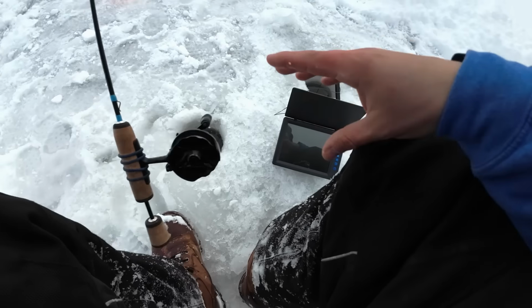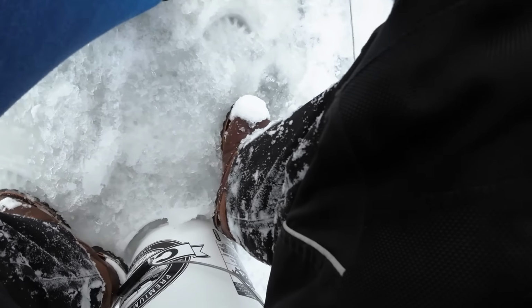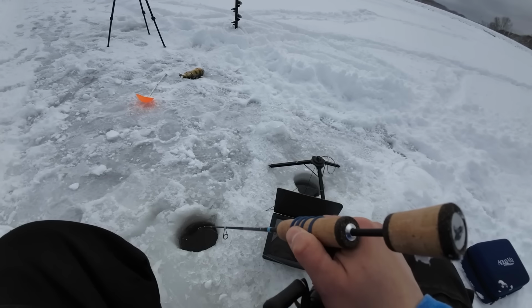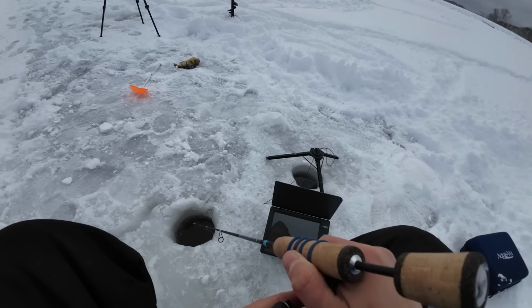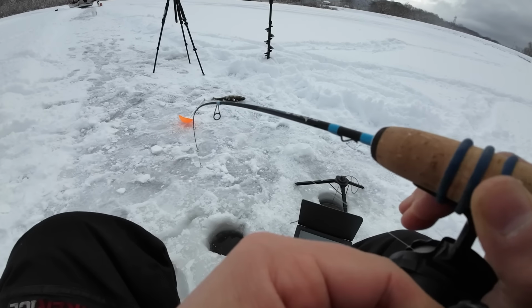And we're gonna drop it down. I'm gonna get the camera lined up. Oh my goodness, there's a big perch on there right now. Let's just start recording. Oh my goodness, guys, that's a monster perch. What are the chances? Oh, he's looking up. Here he comes. I'm not even all the way down. Did he hit it? I got him. I didn't even use the camera and he just hammered it.